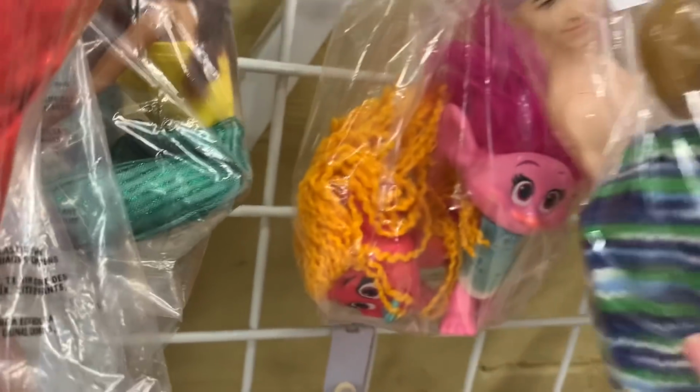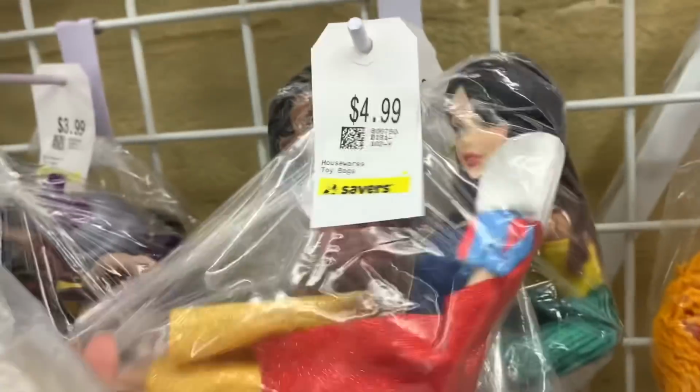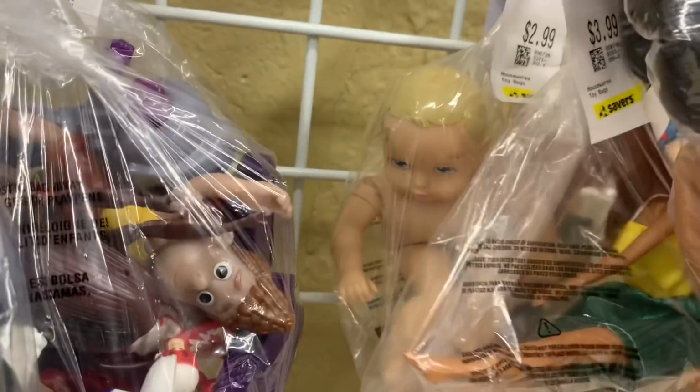Is that one of those BTS dolls? I have no idea. Or is that just a random Barbie? I really don't know, with the purple hair. Kind of interesting, though. Snow White Disney Store doll.